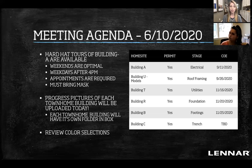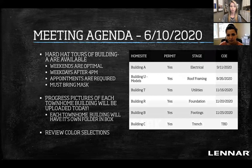One of the biggest things that we're going to start doing is adding progress pictures for each building. In that same Box folder that we're using for these town hall meetings, there's going to be specific folders for each building. So as we start construction, you have your own Box folder to go to for your townhome building. It'll be really cool. And then Alicia is going to review with you our color selections and how that process works. So taking it over to you, Alicia.